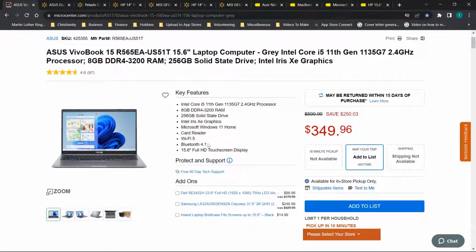So Bluetooth 4.1, Wi-Fi 5, 15.6-inch touchscreen. This is probably going to be one of the better deals in this segment, in my opinion. So again, this one is over at Micro Center, and you'll see the SKUs or URLs at the top of the screen if you have any questions.